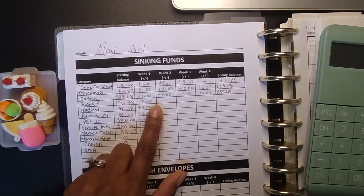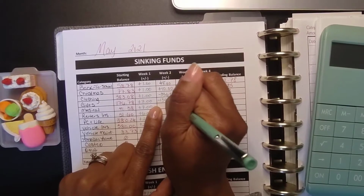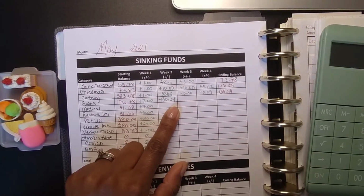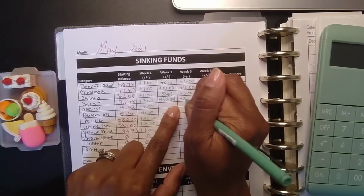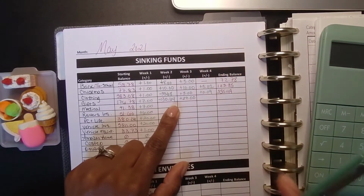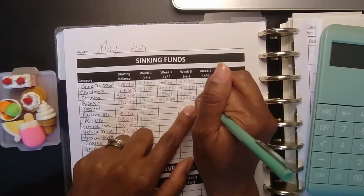Then on May 1st we withdrew $130.64. Then we added $7 on the 12th and $20 on the 14th. So I'm just going to combine that to make $27 here. Then we withdrew $73.14.